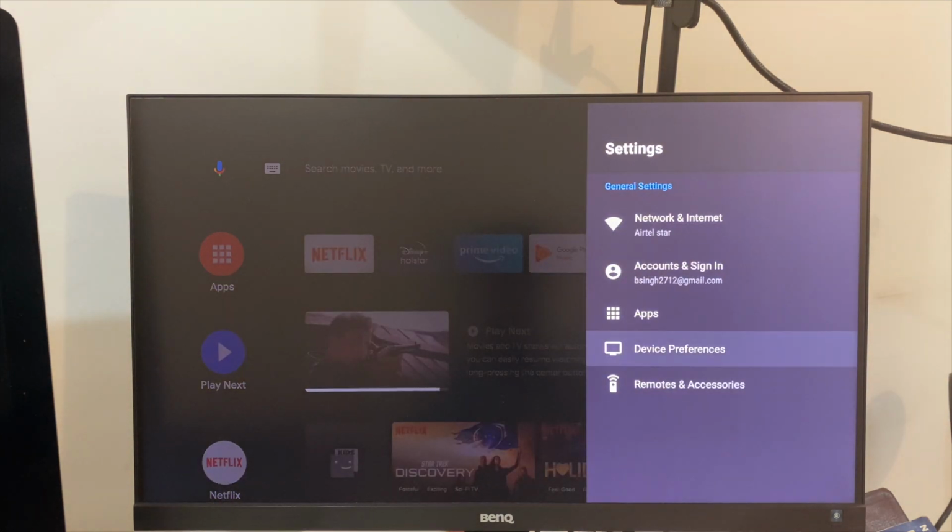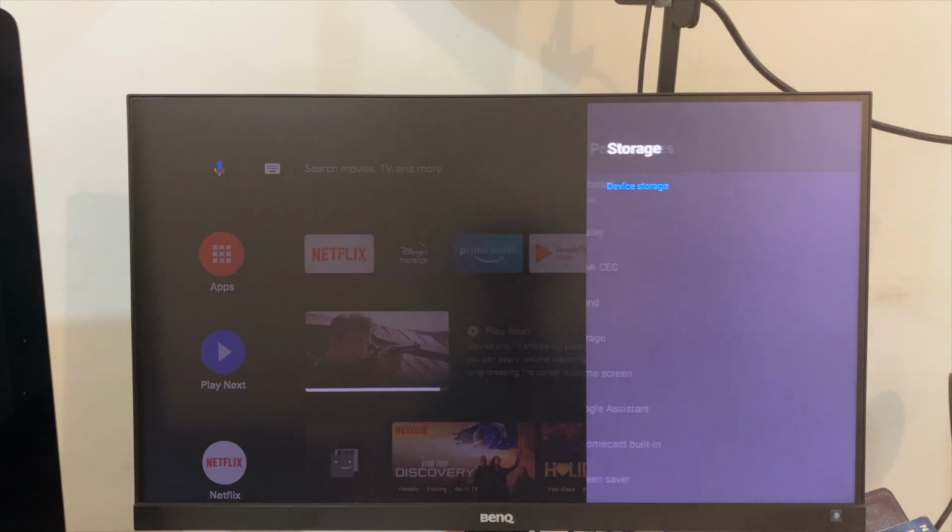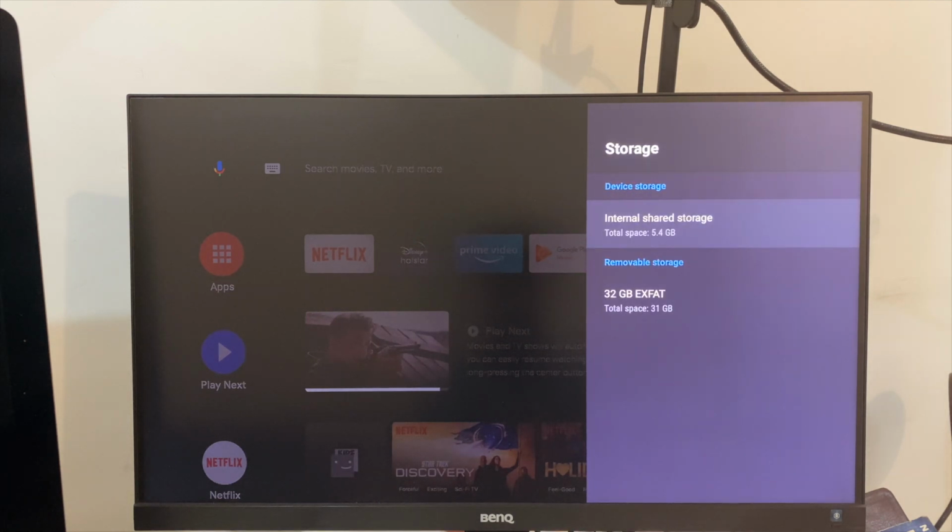But what I do want to show you is that the Mi box only has 8 gigabytes worth of internal storage. So I know that a lot of television manufacturers make their TVs with 16. In fact, some are now coming with 32 gigs, especially the Motorola Revo series. Let me tell you that I have a Nokia as well. I've given a review of it in my previous video. I'm going to put a link somewhere up here.